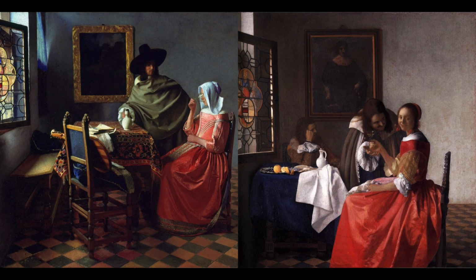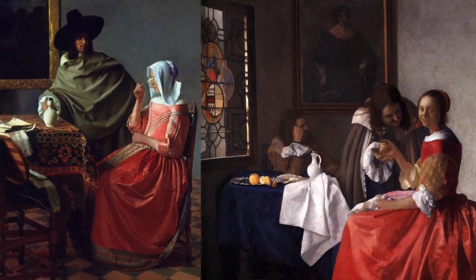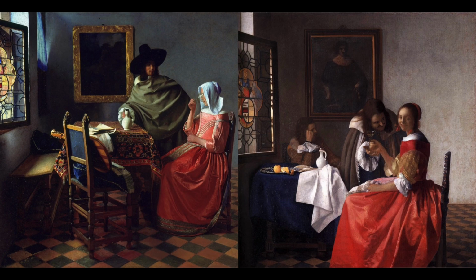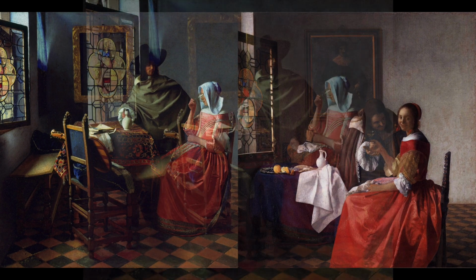I'm going to start by analyzing these two similar paintings together, The Wine Glass on the left and A Lady and Two Gentlemen on the right. What common symbols can you see in both paintings? Well, let's start with the most obvious one then, wine. In both paintings, there is wine, which is an aphrodisiac, a means to stimulate lust.